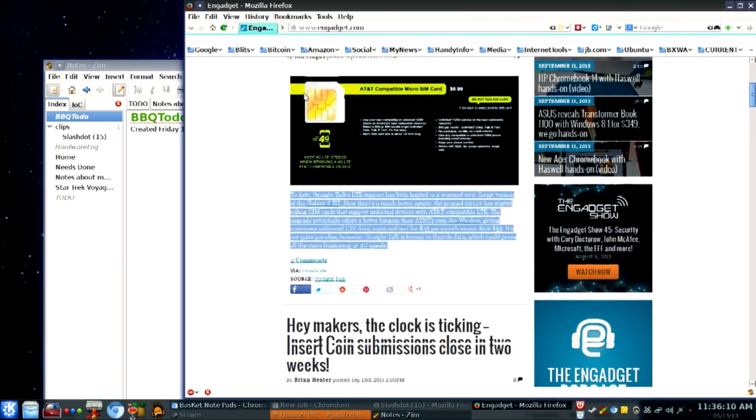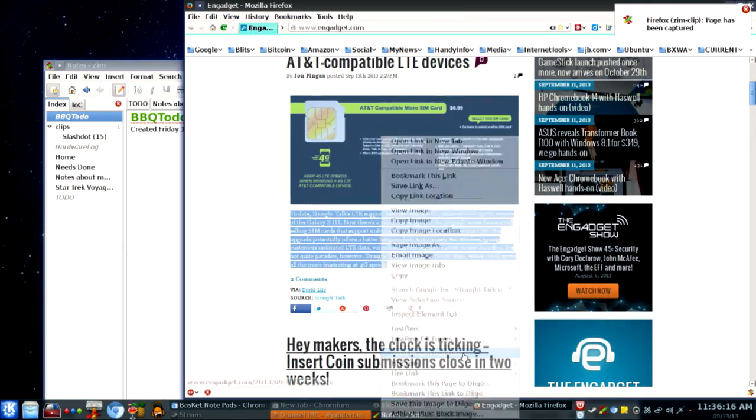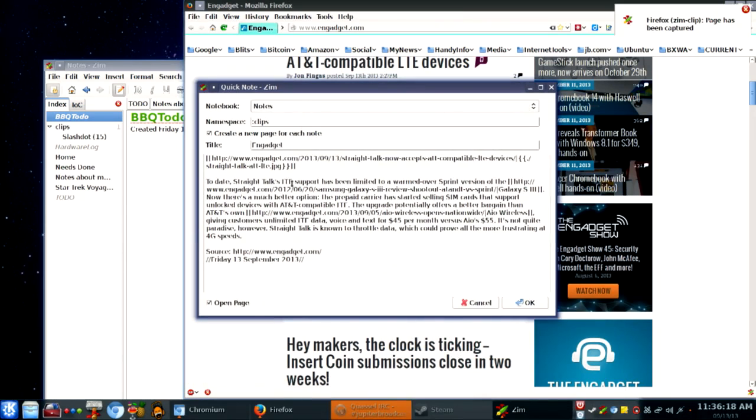Let's try to grab the image too. I highlight that and I right click on it, I should have Send to Zim right here. Oh, right on. So it's in the right click dialog. Zim opens up a dialogue right then and there. This is a difference, where Basket Notes just throws it in your basket.